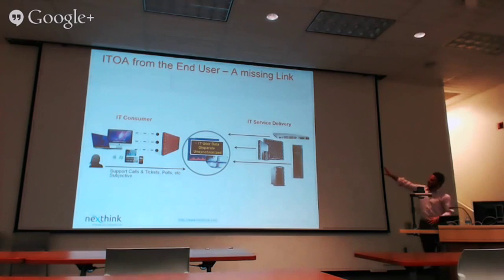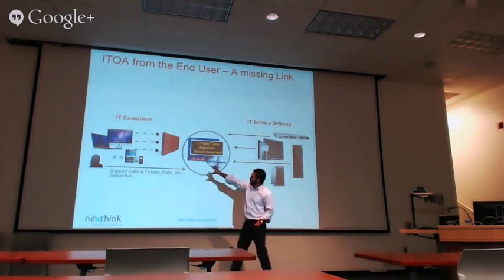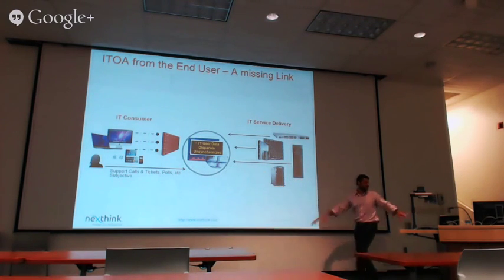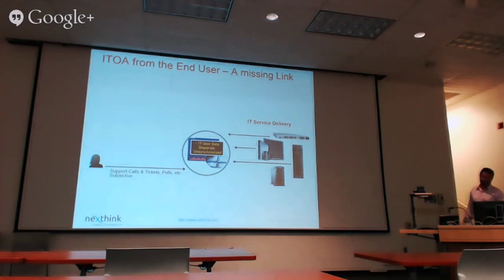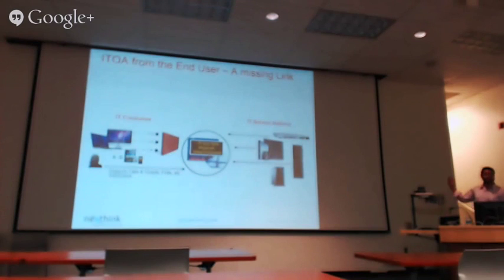So without having the right insight into what's going on with your end user infrastructure, it's very difficult to understand if all those decisions we were making back up here really were effective, unless they show up in some number somewhere, right?